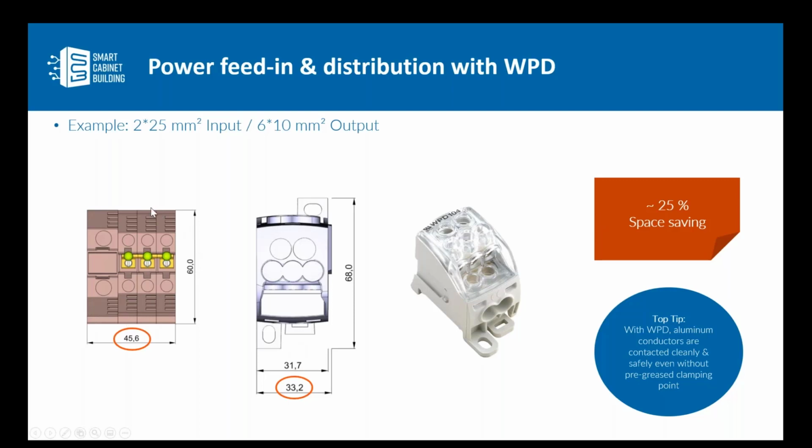What you see here in this block is just one phase out of the customer application we have taken. But you can imagine that when you have this for one phase, three phases, neutral and PE, then you also have quite reasonable space saving in this application.